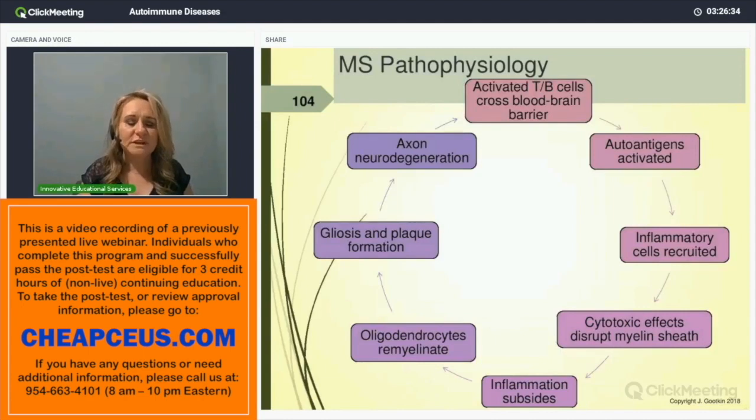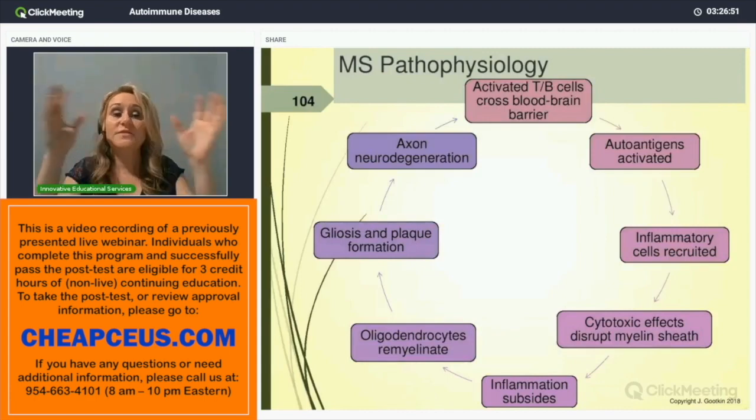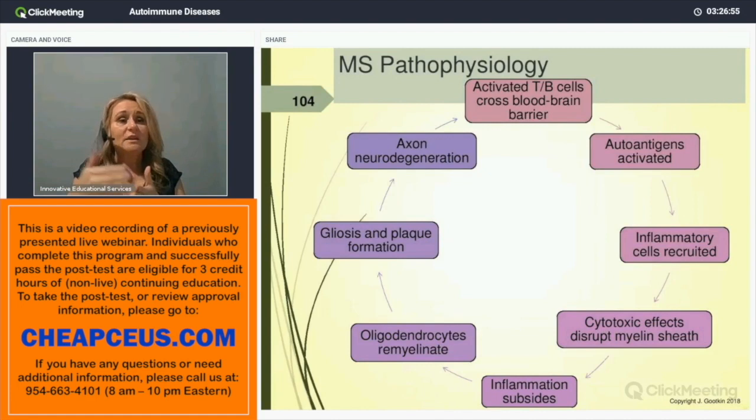What happens in multiple sclerosis is diagnosis occurs, again, by ruling out other conditions because there are many symptoms that present. Initially, they're finding that B and T cells have become activated, for whatever reason, and want to attack the body itself. When those B and T cells cross the blood-brain barrier and enter the cerebrospinal fluid, now they're in our central nervous system. And those autoantigens become activated. Now it is seeing that myelin sheath as foreign, because these B and T cells that are not functioning properly have gotten in across the blood-brain barrier.